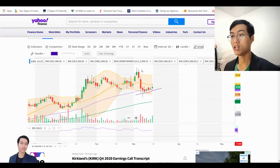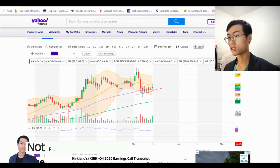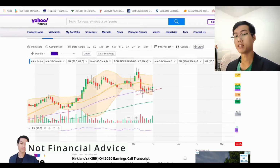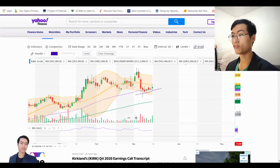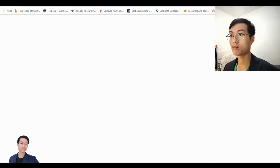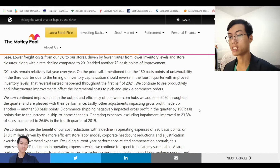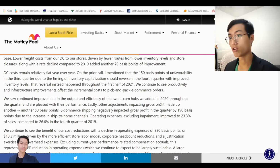Again, it is because there was a sell-off all the way with the overall markets, all the way down here, and it's just been consolidating right here, this line, waiting to break up to the further upside. And there's also some fundamental news that I feel is pretty interesting as well. Kirkland's just had some earnings. Kirkland's is a retail decor store.